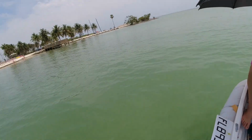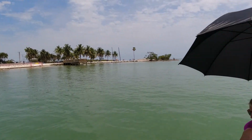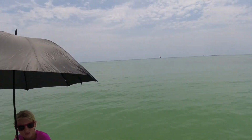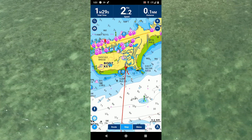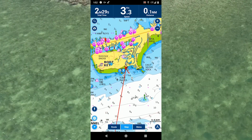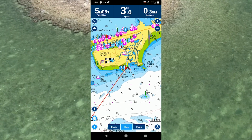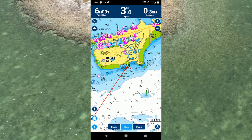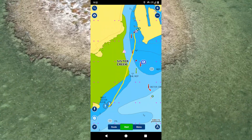So we're right here at Sombrero Beach, and West Sister Rock is right over there. So I'll get my Navionics on and show you guys exactly how far that is. We're going all the way from Boot Key Harbor through Sisters Creek, right past Sombrero Beach to West Sister Rock. It's a great place to go snorkeling, which next week we're going to have a full episode about.